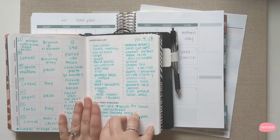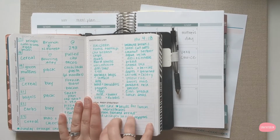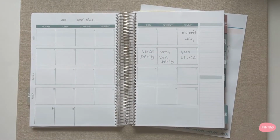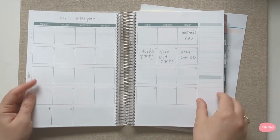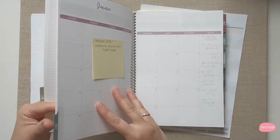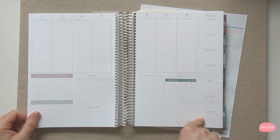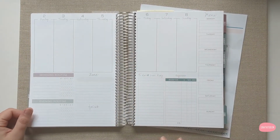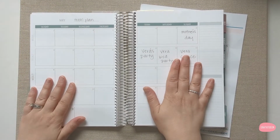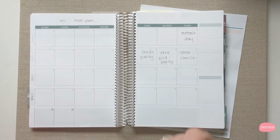I order my groceries online, usually for pickup on Sunday mornings at Walmart. That seems to be the best thing. And then once this is done, when I do my weekly planning, I can use it to fill in the box for meal planning on this side, or sometimes I've been doing it underneath here. So it starts with the main month, right? And I'm pulling the recipes from here or whatever else I feel like we're in the mood for.